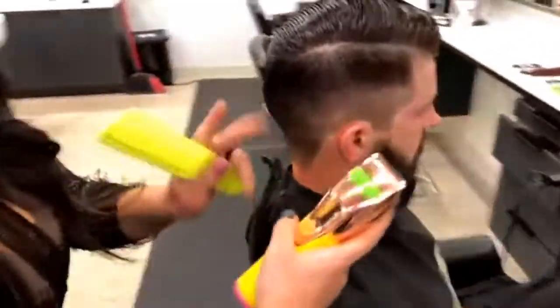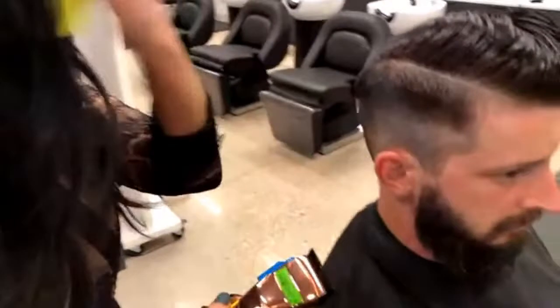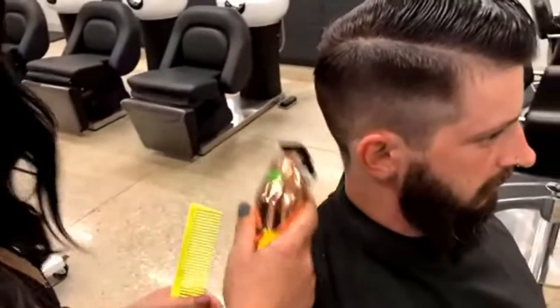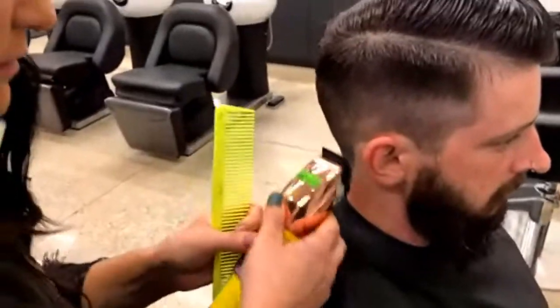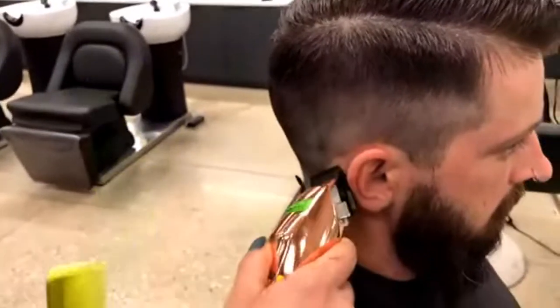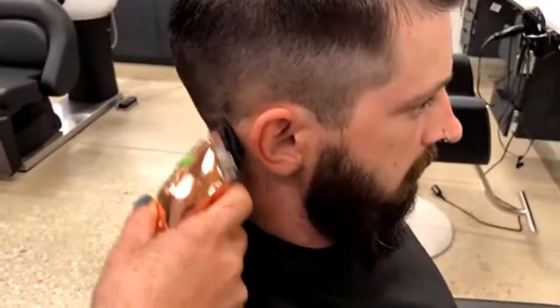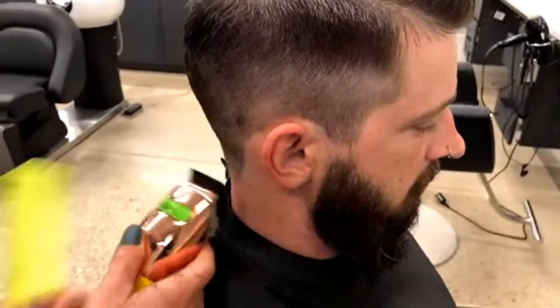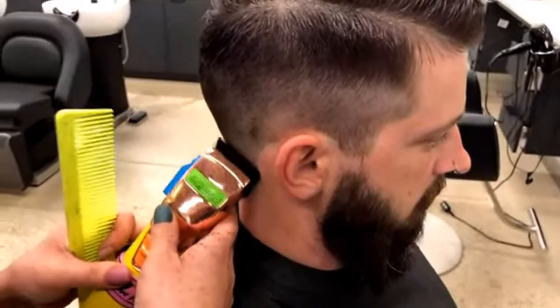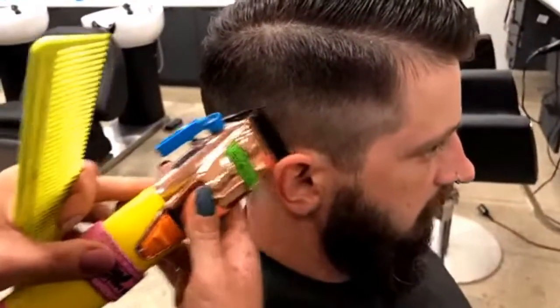So next part, no guards. I'm actually gonna just push this lever up and work my way up on the hairline and kind of blend that in. I know some of us will kind of stick in a hard line and then blend that out, but I'm gonna keep this fade a little bit lower.